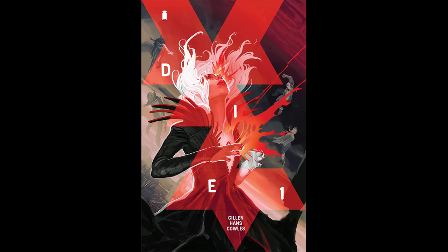Moving right along, we're going to hit up Image, and quite a few books I'm going to take part in the Image Lottery this week, as Mark would call it. The first one being Die number 1. This is a Gillen and Stephanie Hans book. Not only is Stephanie Hans on the cover, but she also does the interiors, which is going to be pretty cool. I can't remember a book where I've seen Stephanie on the interiors, so I'm definitely going to play the Image Lottery on this one.